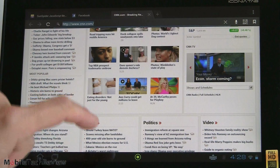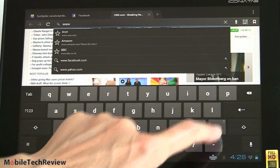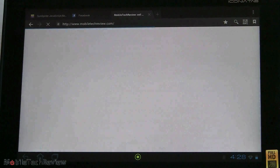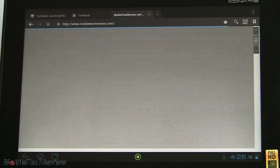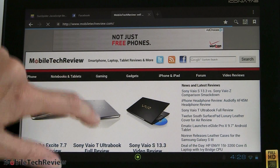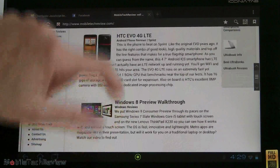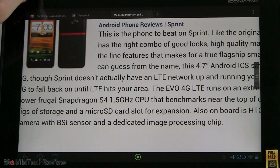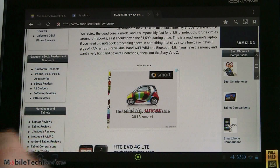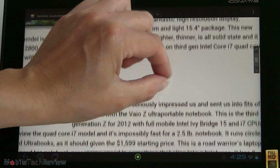Now for something more civilized, let's visit our own website. And you can see here's a standard Android keyboard. That loads a lot more quickly and smoothly, even at 1080p, and text is nice and sharp, super duper sharp in fact. The pinch zooming might not be quite as fast as on your standard resolution quad-core tablet, but again, I think it's worth it for the clarity of text that you get.